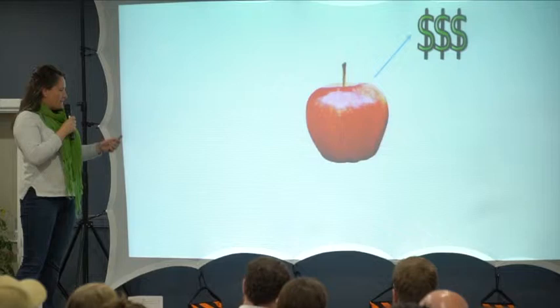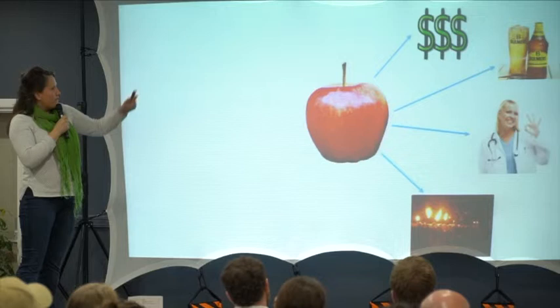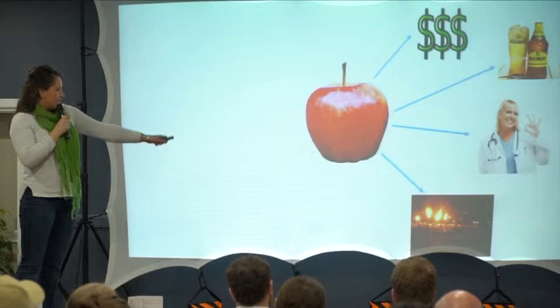There are also other ways to value apples. So they make yummy things. They have health benefits. They have cultural benefits. This is the pagan cider festivals that they have in England.